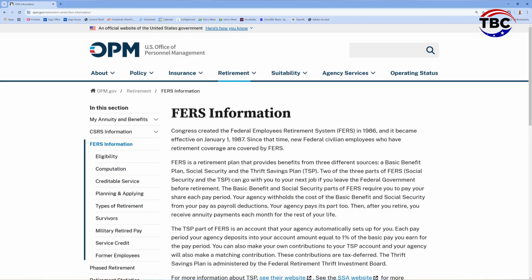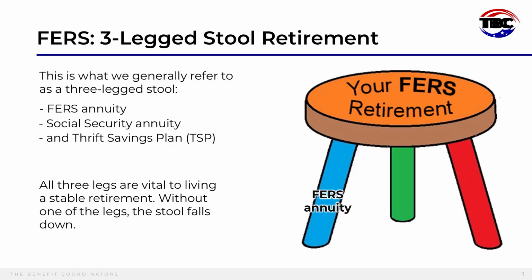So what is FERS? FERS is the Federal Employee Retirement System. It's a retirement program created specifically for federal employees. FERS is actually part of a three-part system, and what makes it unique is it's built with three separate legs. First off is the FERS pension. This is like a traditional pension. You'll receive a monthly payment for life once you retire.